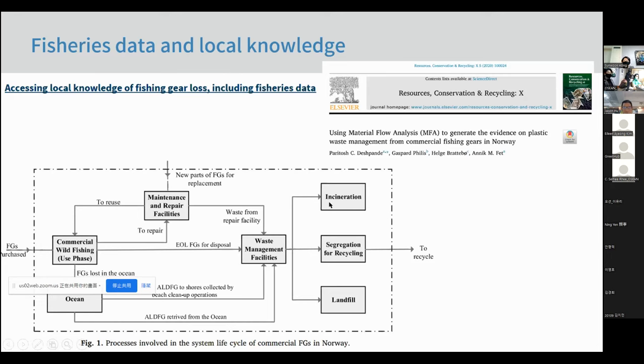Probably because this GGGI report was published in 2017, but in 2020, I think you may already know, or we already read this paper. It's called Using Material Flow Analysis to Generate Evidence on Plastic Waste Management from Commercial Fishing Gear in Norway. I think this paper is very important because they use MFA to understand the whole flow of commercial gears in Norway. They set up this system, this map, and I think many other researchers follow their methodology to analyze the material flow of fishing gears.